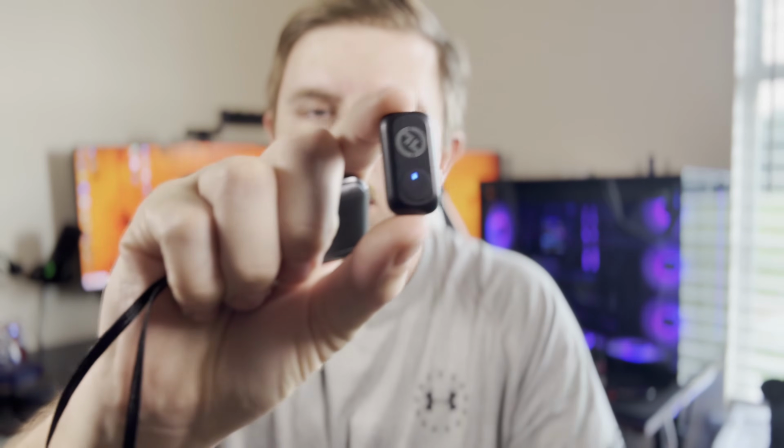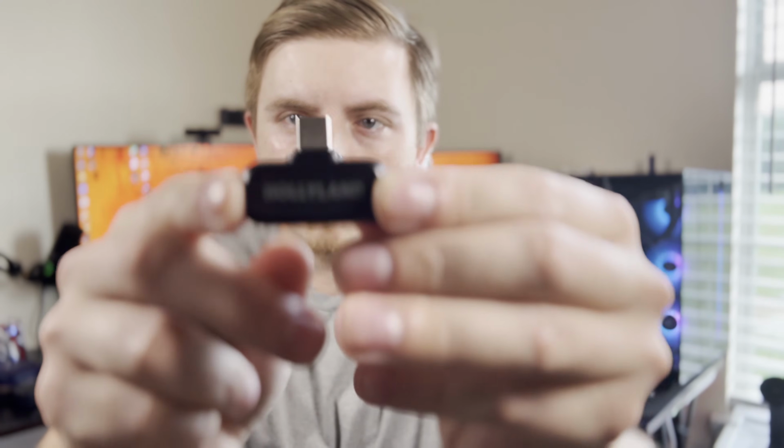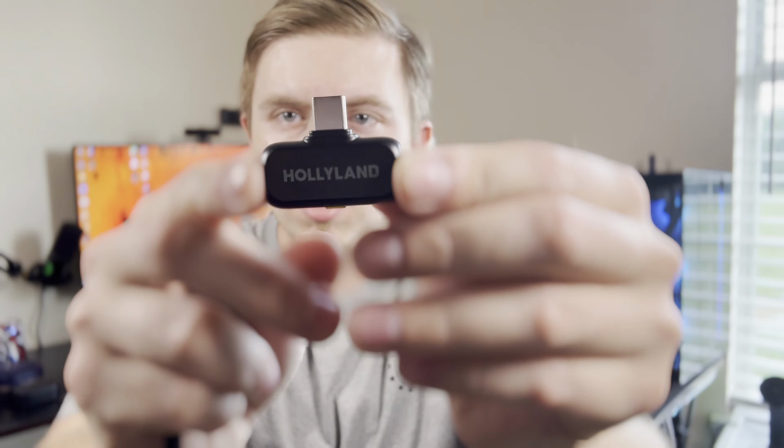Alright guys, so as y'all can see, I've got the little receiver unit right here, if I can get it to focus on it. It's got a little light on it. On the app you can actually go on and have that light turned off. It wants to focus on my face, there we go. And then I've just got our little USB-C receiving unit here, if it'll focus on it, there we go.